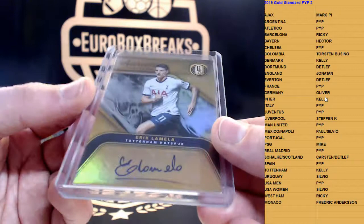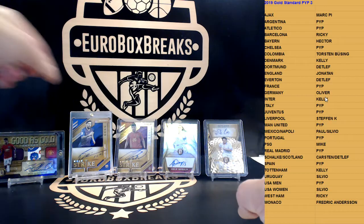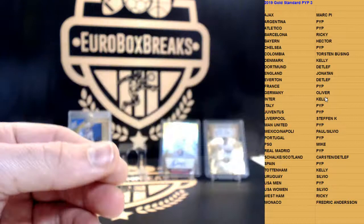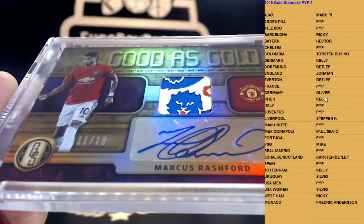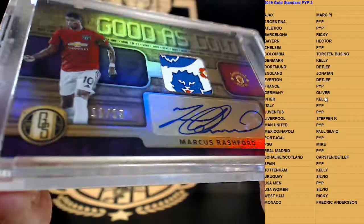On to the nicer hits. We got some decent hits, actually. Marco Asensio, gold strike, on-card autograph for Spain. Then we got, let's start off with United States women, Alex Morgan /149. Then we had a nice patch autograph of Marcus Rashford, full-on sticker. Number 11/19 with a sick patch from the logo.